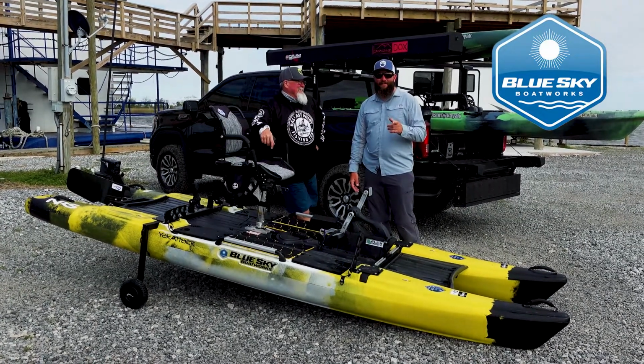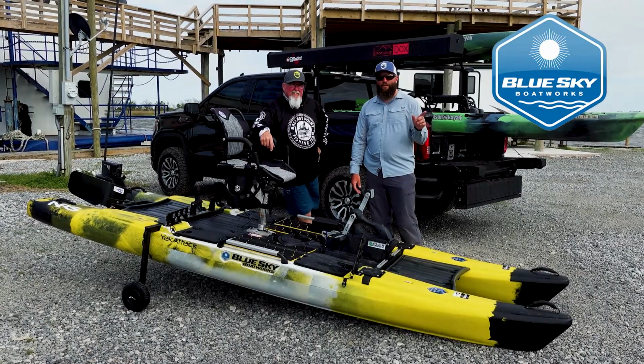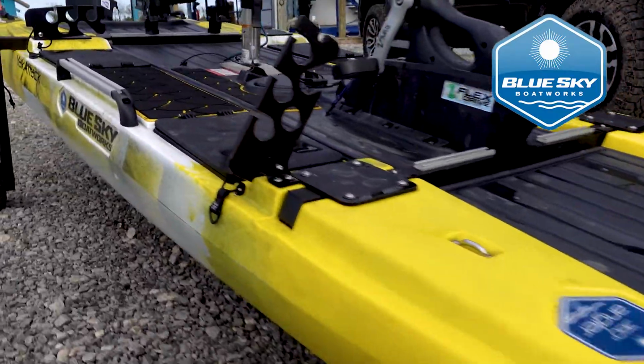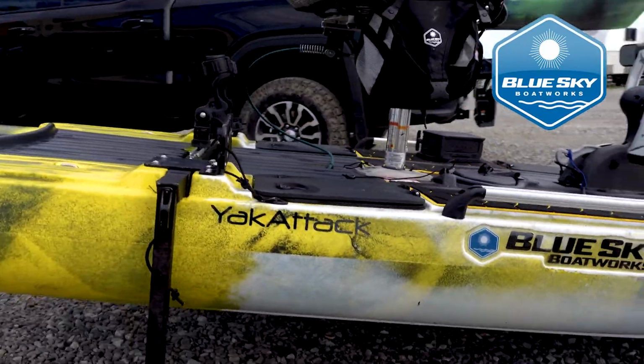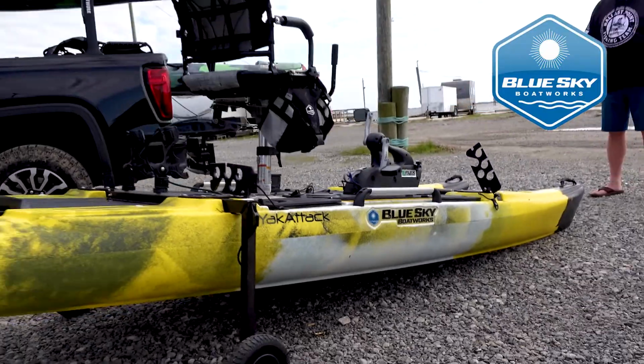The cool thing about it though is this boat is leaving here to go on tour with a few other team members throughout the United States. So it's going to start in Texas. So today we were in Louisiana. Each team member is going to add an item to this boat.